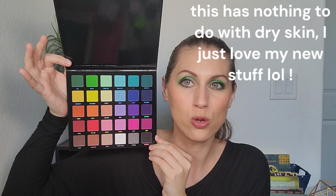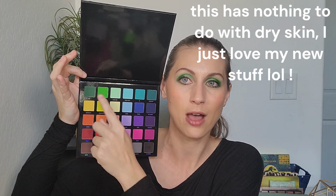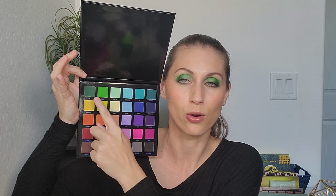Wowzers, right? Just wow. So beautiful. And I used these three shades up here. I used this in the crease, this in the outer corner, and this all over the lid. This is an all matte palette. I was fully aware of that going into it.